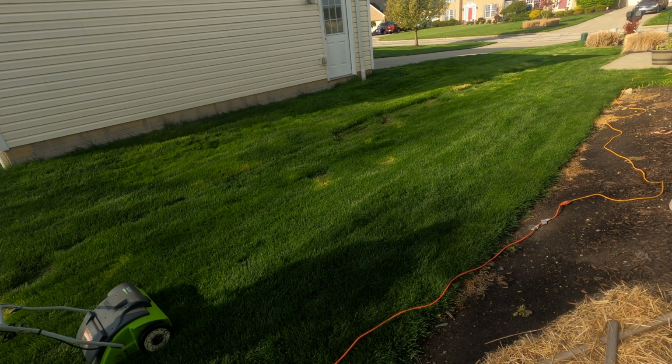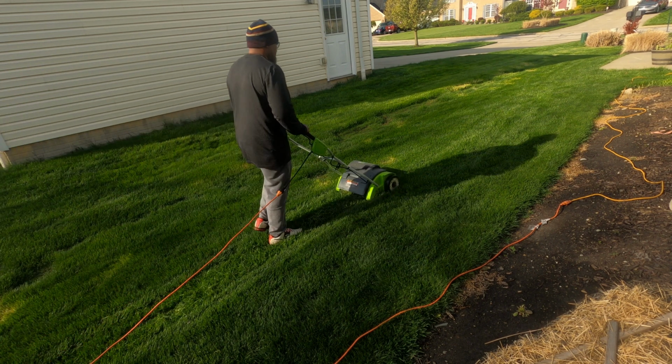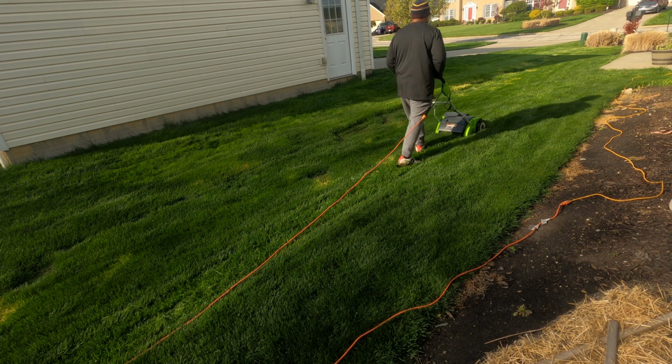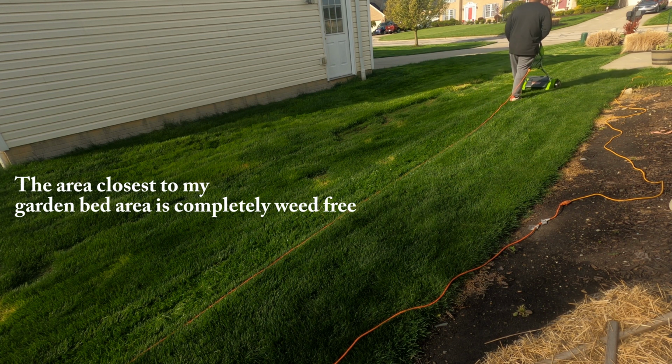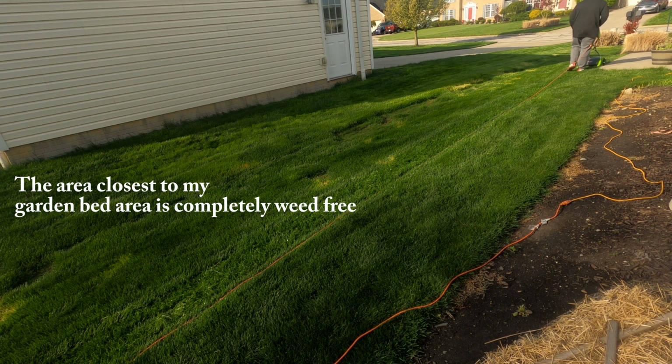Right here next to my garden bed, you can see there's not a weed in sight. And I sprayed the Tenacity on this whole area over here. Like nothing is coming up. So I realized that this area is not where it's coming from.